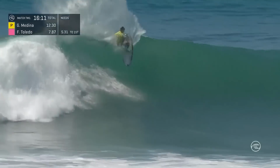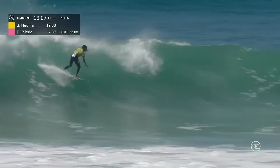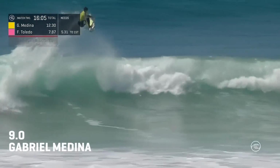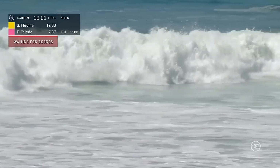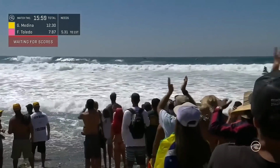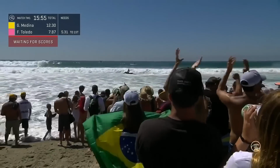But look out, Gabriel Medina's on the wave behind. Filipe is going to get a front row seat to the Medina show. He's got speed, got the section, gets the ramp. Are you kidding me? What? No problem. It's going. That was wow, just insane.